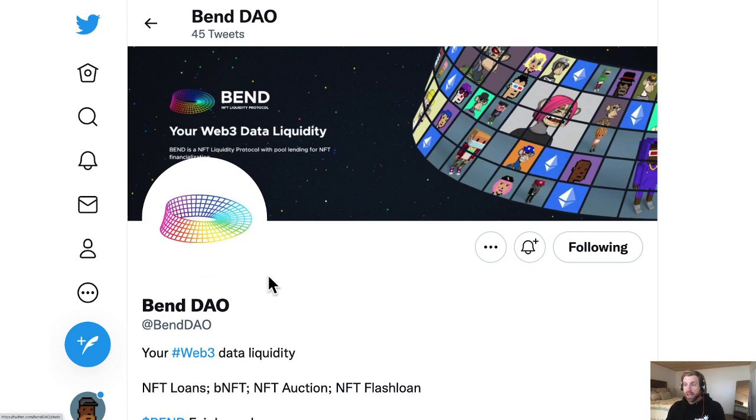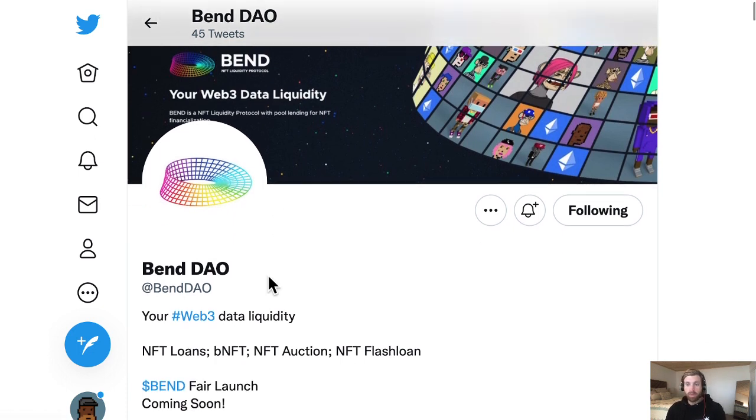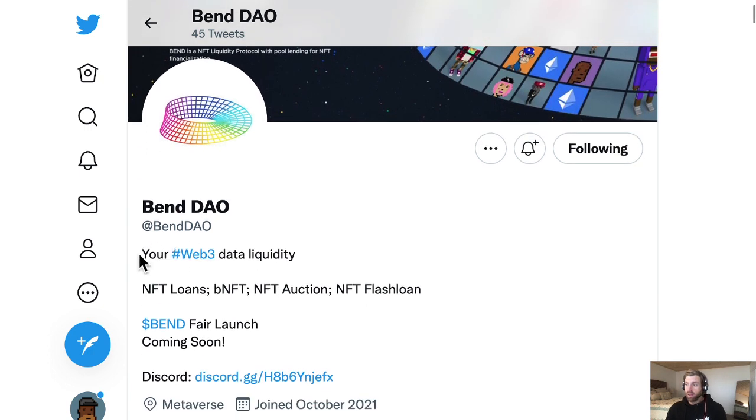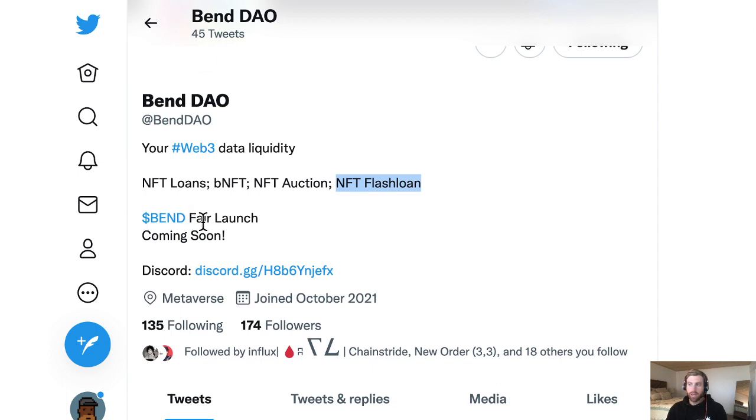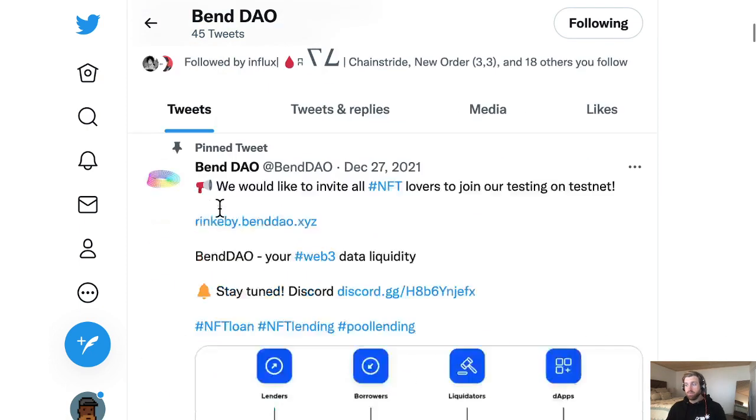First project up today is BEND DAO, one of the best testnets I've experienced in a while. This was an absolute joy to work with. This is a Web3 data liquidity platform. NFT loans, they've got BNFT tokens, NFT auctions, NFT flash loans, and they're going to have their own BEND token, BEND, coming soon. There's going to be a fair launch, is what they say.